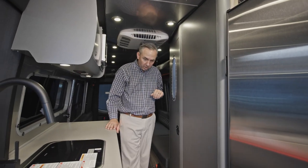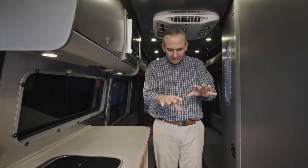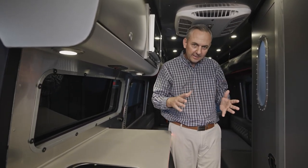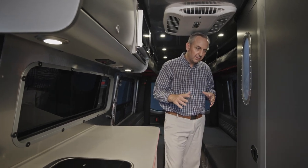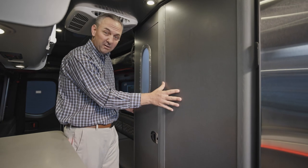So working our way to the back. So now you can cook all you want. You've got a place for your food. The other thing that this unit serves is a place to use the facility. So in this area is a wet bath. As far as wet baths go, it's pretty big.